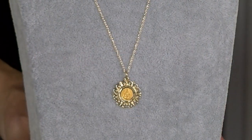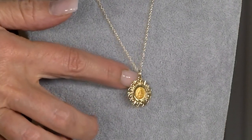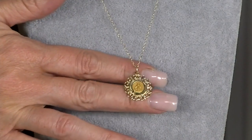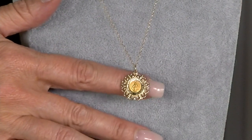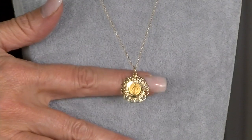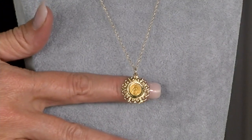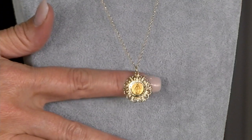And look at the attention to detail on this. Oh, look how pretty. Look at the border on this. This is stunning. It's this scroll border, all high polished, and then the center is where the design is. This one is the Miraculous Medallion. It's beautiful. I think it's got a different look than the last one, which was more of that rectangular shape. This has this unbelievable element. And by the way, again, all by hand.